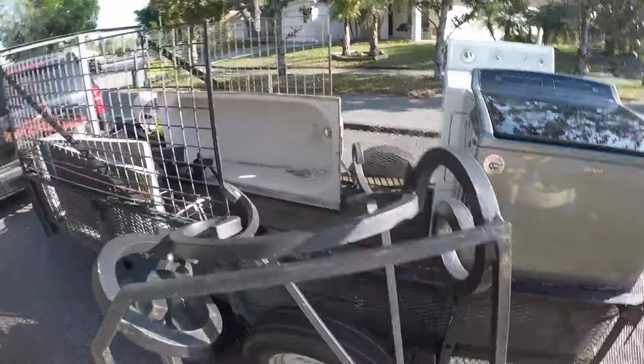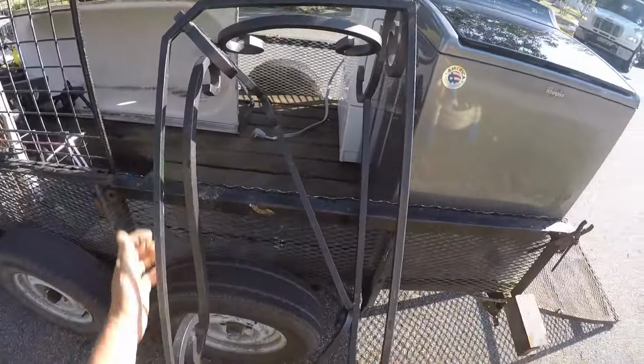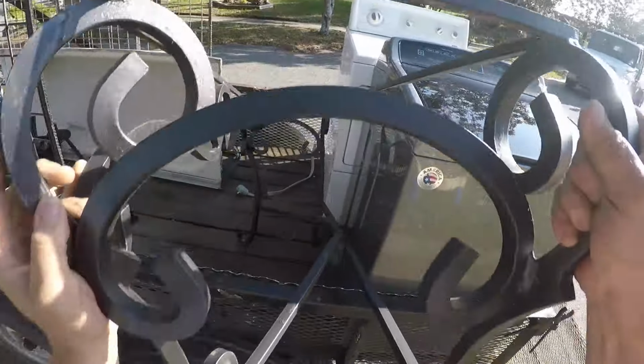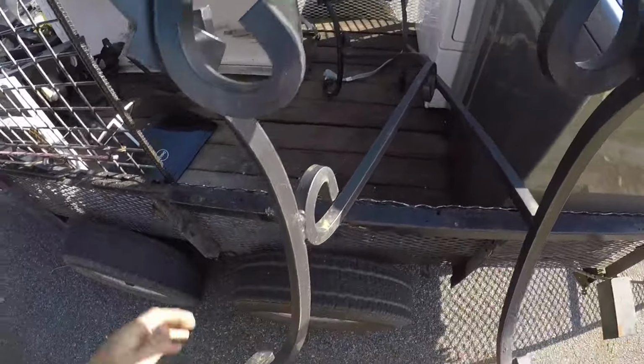Question is, do we keep this? This thing is hardcore heavy, man. Wowza. Get off my short.